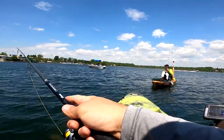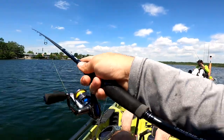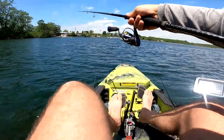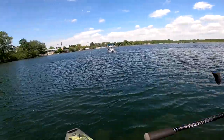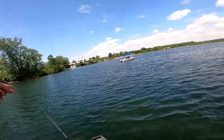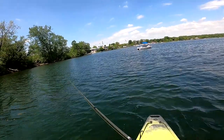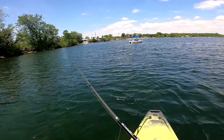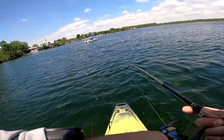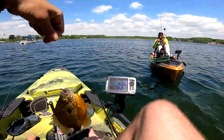I think I just saw that. Yep. I saw him flash on yours. I was like right next to you. Starts out as a bass day. Finishes as a crappie day. But the way this wind is going, we're just drifting through here. Look, they're on it. They're just following it. Come on, bite it. Prove my point. There we go. Oh. Yup, yup, yo.